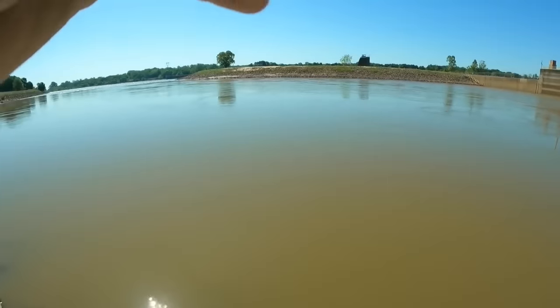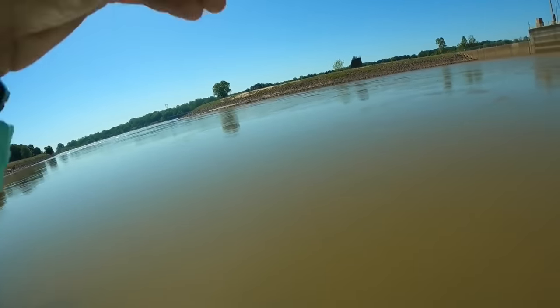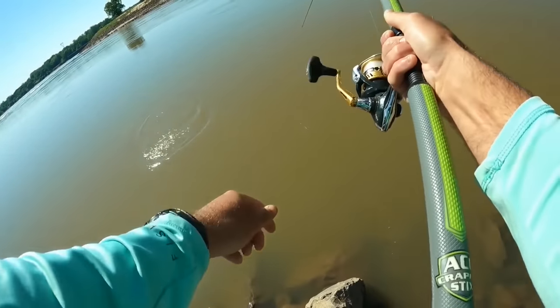Oh God. Oh God, what is this? We got a big fish. Is this our drum? Is this our drum? Or is it a white bass? I think it's a drum. Here we got our first drum of the day.